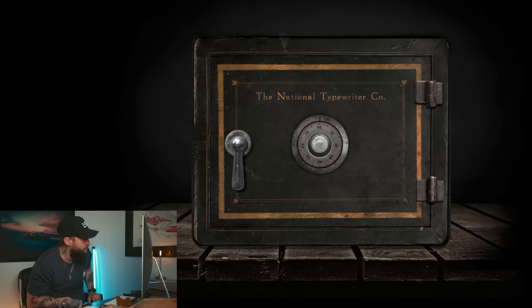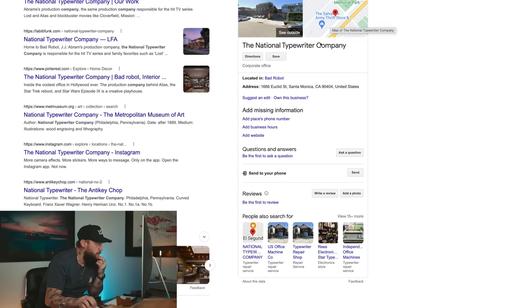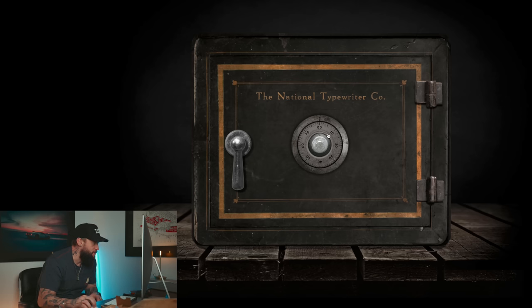Just gibberish. I'm so happy to be off that last one, by the way, but I'm really worried about this one. This one's really worrying me right now. What's the National Typewriter Co.? Located in Bad Robot, the National Typewriter Company, maybe their offices, 90404. That's gonna be a bit of a stretch, but we'll try 90404.